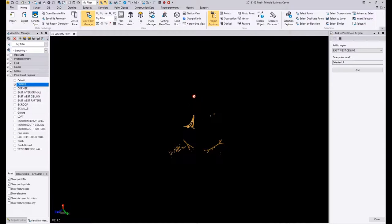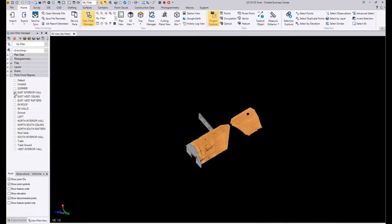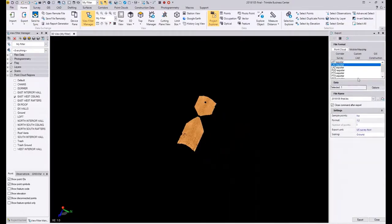Go ahead. A good thing to note is the RCP format. That's the Autodesk format that Civil 3D and CAD and kind of all of their family of products, that's the only format that they can import. But with Recap, you can import a LAS file, convert it to an RCP file, and then bring it into your other software. So if you export it straight from TBC as an RCP, it removes that step for the engineer of bringing it into Recap, converting it, and exporting it. All right.